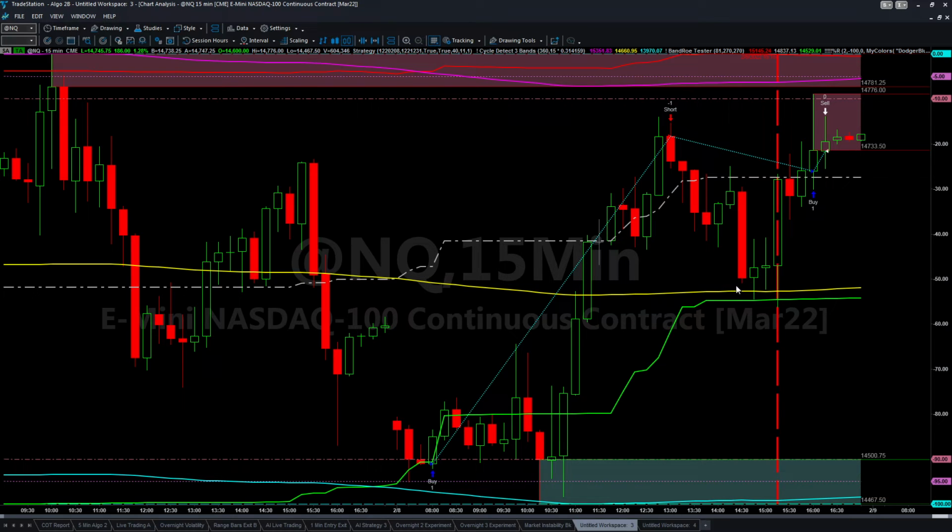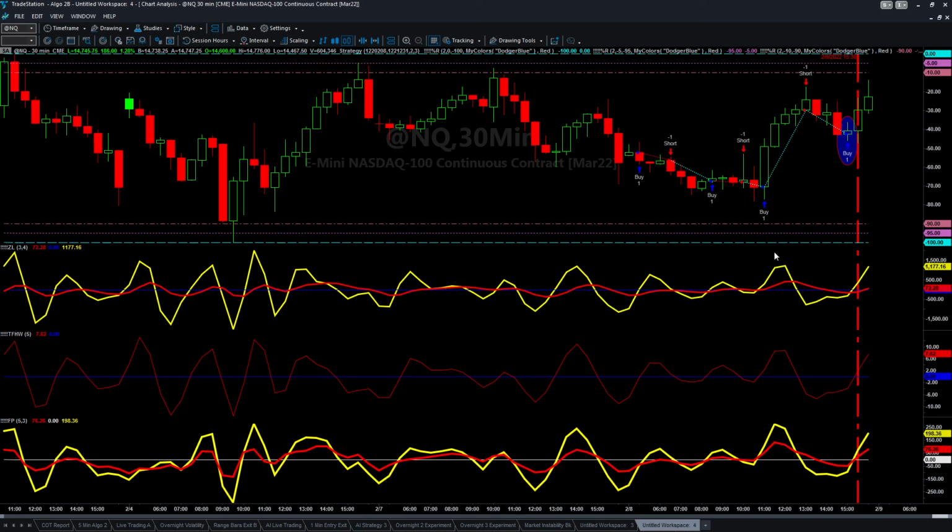But what ended up happening is a confluence of things. We started getting bombarded with all this news coming out of Washington right about this time right here. But also, if I look at the 30-minute time frame here, I had a precise signal to have exited the trade 1 bar sooner right here.